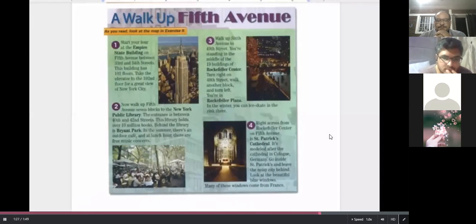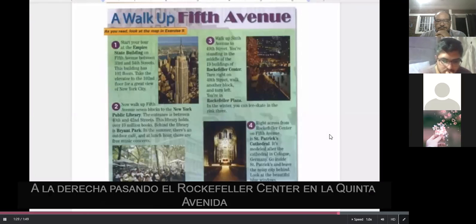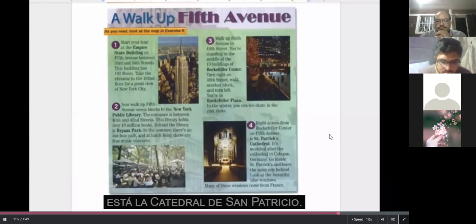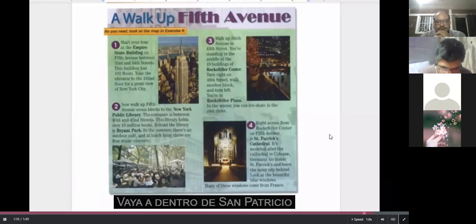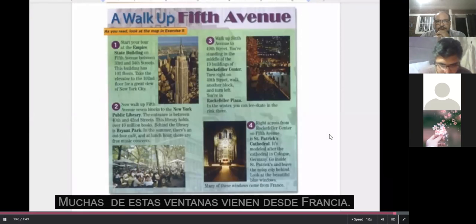4. Right across from Rockefeller Center on Fifth Avenue is St. Patrick's Cathedral. It's modeled after the cathedral in Cologne, Germany. Go inside St. Patrick's and leave the noisy city behind. Look at the beautiful blue windows. Many of these windows come from France.